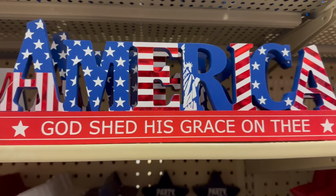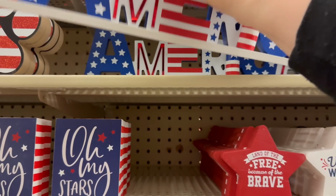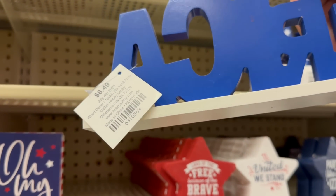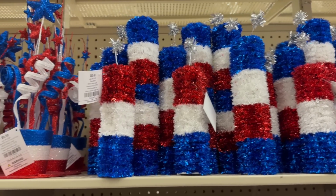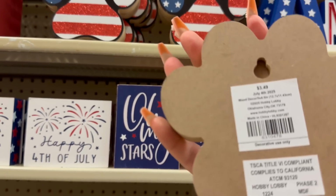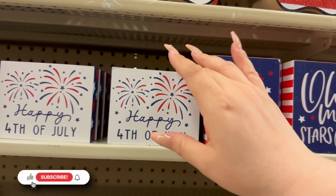This sign right here that says America, God shed his grace on thee for $8.49. You have this one that says America. Let me find the price for this one. For $8.49 also. These are going for $5.49. These ones are going for $9.99. And then you have this adorable paw print. This one is going for $3.49. Oh my stars, this is an adorable little sign for $2.99. Happy 4th of July.